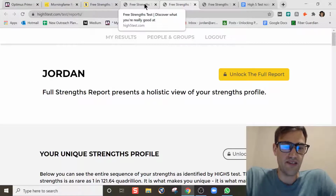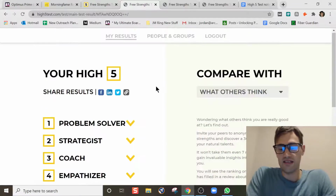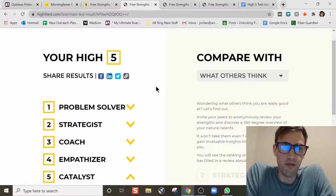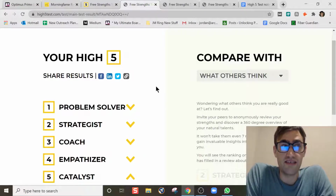So the biggest difference here is that you're not going to be able to get a report really at all. And compared to the CliftonStrengths, you're not going to have the same verbiage. So as far as my number one is problem solver, I'm not sure how that lines up with CliftonStrengths, because my number one CliftonStrengths signature theme is futuristic. So is that the same thing?